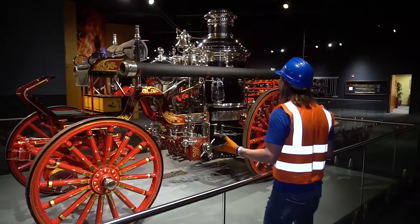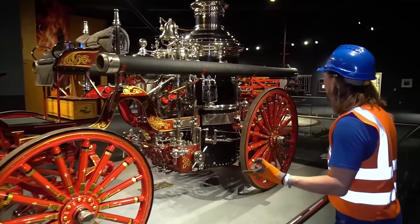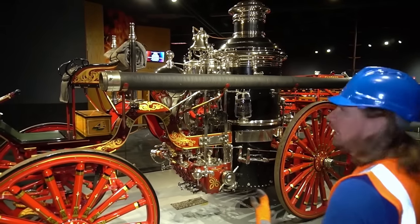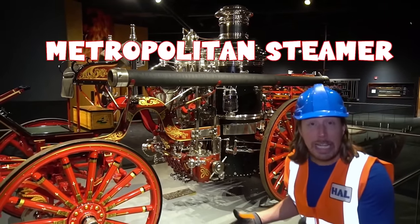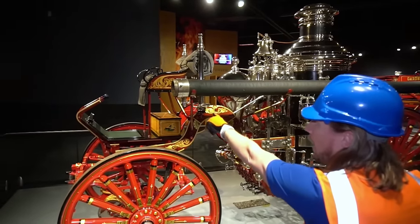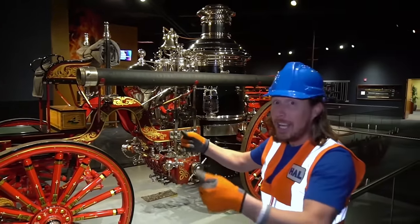Oh, wow. Look at this. This is a fire truck. Oh, it's really cool. Did you know this was made in 1912? Oh, wow. That was a long time ago. You know, this is called a Metropolitan Steamer. And this engine was pulled by horses. And the driver would sit up top there and hold on to the reins. And they'd go to a fire.